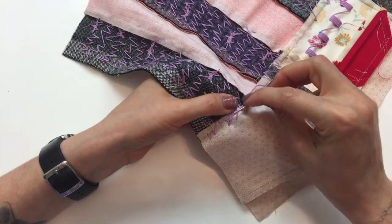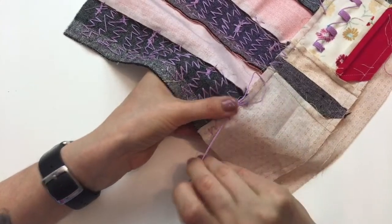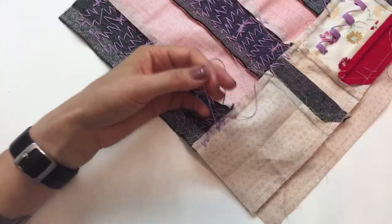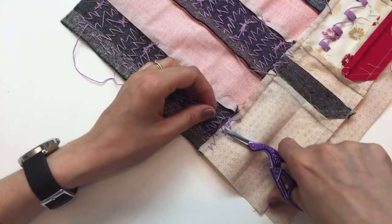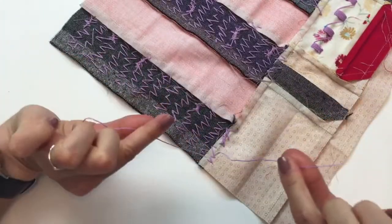All right, just weaving in. That's it. I have like 6 inches of thread left here. Well, that's pretty close for a whole project to just have this left on a skein.